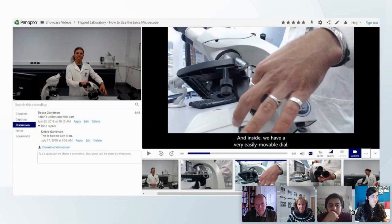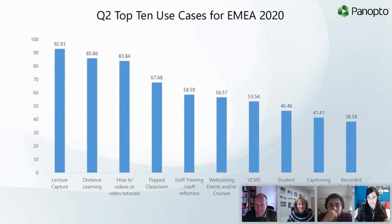So before I go into the case study, I always like to take this opportunity to share the top 10 use cases in EMEA. So this is for 2020. If you'd like a copy of this, please feel free to contact me directly. We're happy to share this. So this is based on Europe. Of course, 80% of our customers are based in the UK. So this is really regarding your peers.